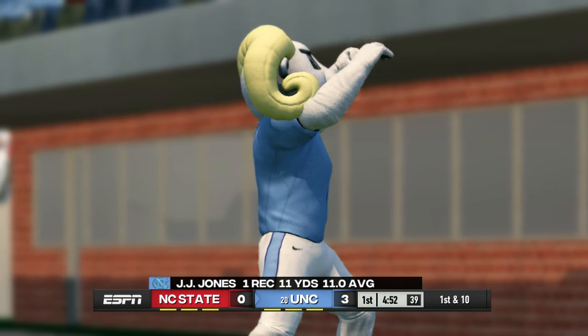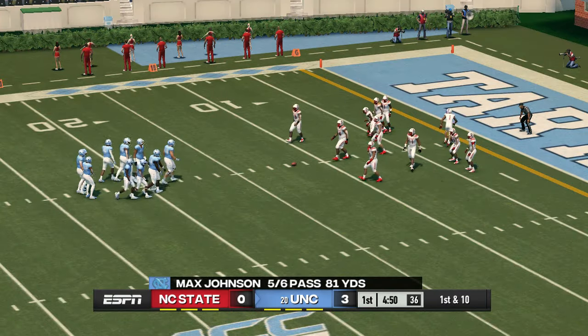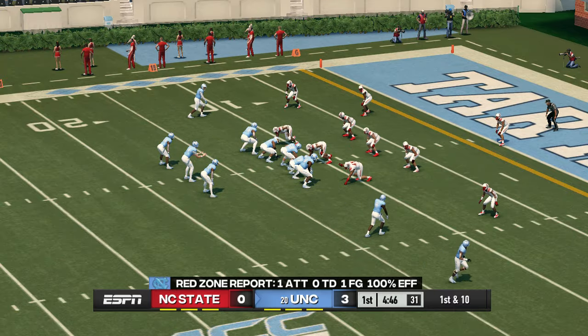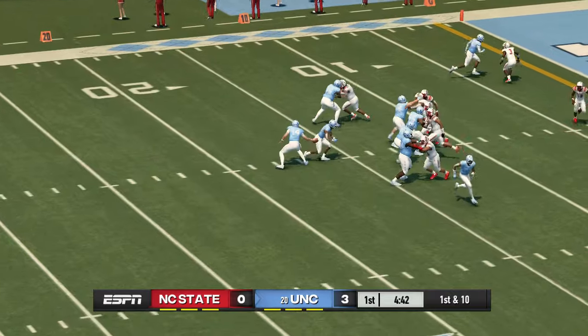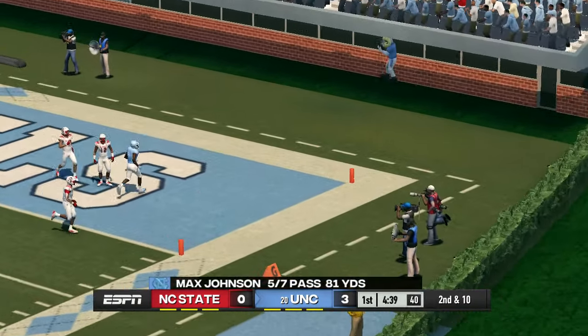Superb effort by the receiver to come down with that ball. Now this comes down to the timing between the quarterback and the receiver, and the result, again, a nice play for the offense. It's first and 10. Ball on the 12-yard line. With a quick throw. And that one's fallen incomplete.